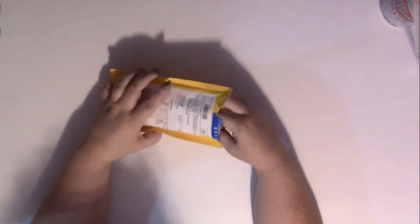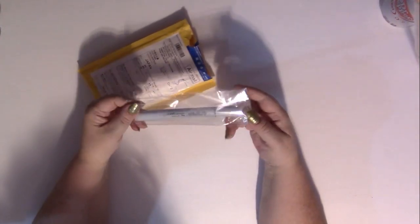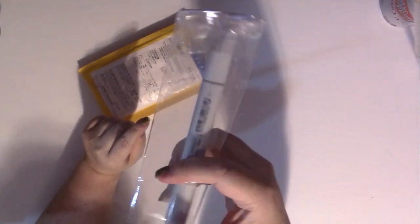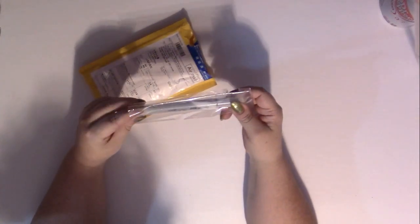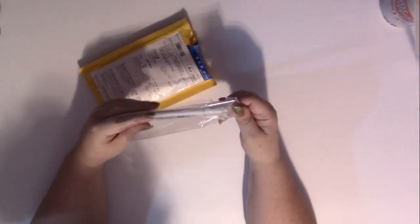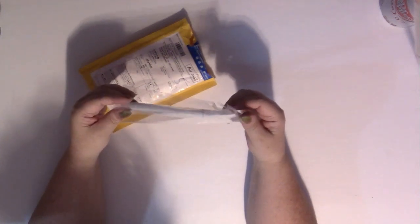And then from Japan, I ordered an empty Copic sketch marker. And the reason I ordered this is I use odorless mineral spirits, commonly known as Gamsol, for my blending when I use pencils.